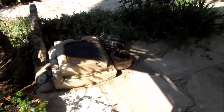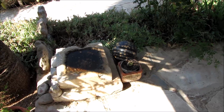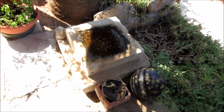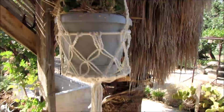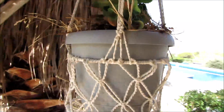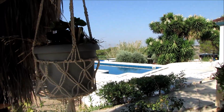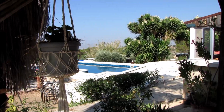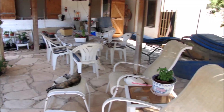We've used this for the cats. It looks like it was probably the top of a bird bath at some point. That was here when we came. The cats have that on the patio. That's one of my strawberry hanging plants. And then we have some roses there. That's where the cats are.